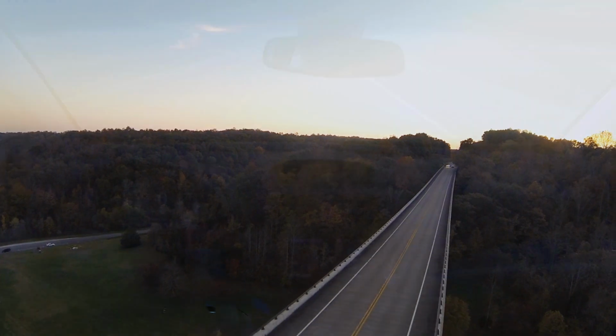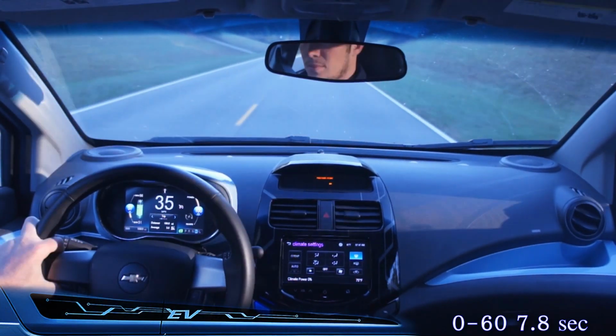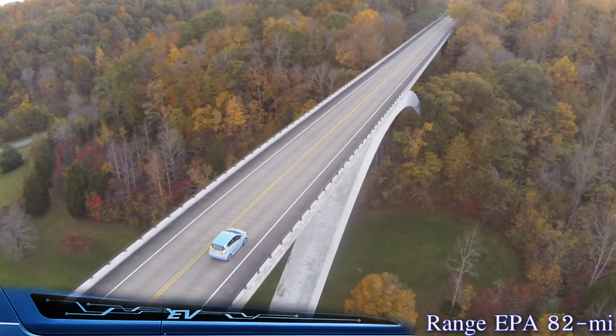Now the car is really quick off the line. It's spec'd at having 400 foot-pounds of torque. It does 0 to 60 in around 7.8 seconds, but it's just smooth acceleration throughout the entire speed range.